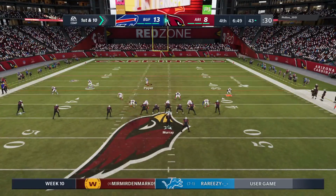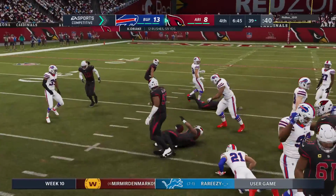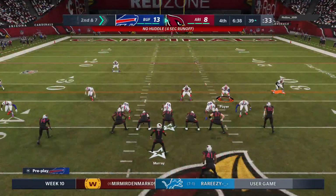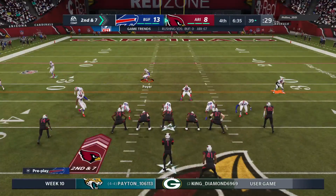Is he having to run with a running back or a tight end? In any event, great eyes, head on a swivel, and excellent hands. Yeah, versatility and showing those hands. Boyer on the tackle. A gain of 3, 2nd down.